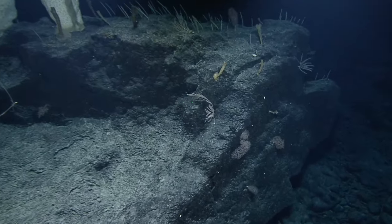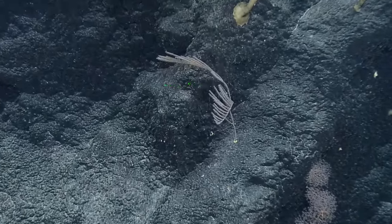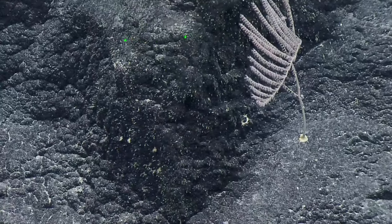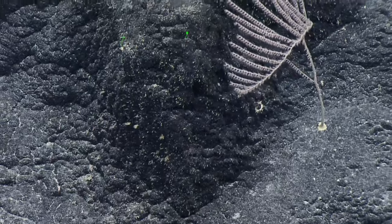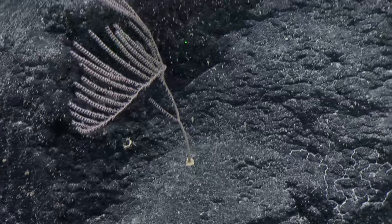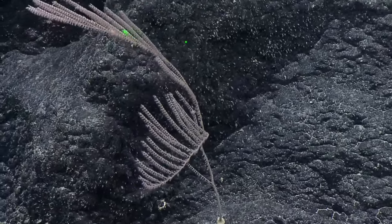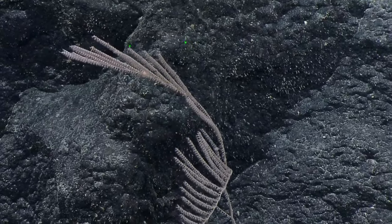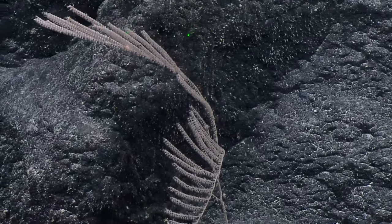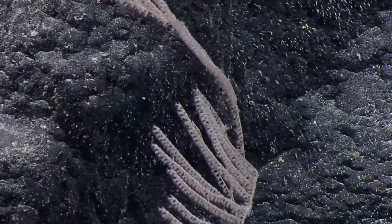Being a polyopagon bully. That's actually a Cliptrophora primnoid. No, it's Cliptrophora. I'm pretty sure, yeah, with the lyrate branching. That's good. Thank you. And zoom out.